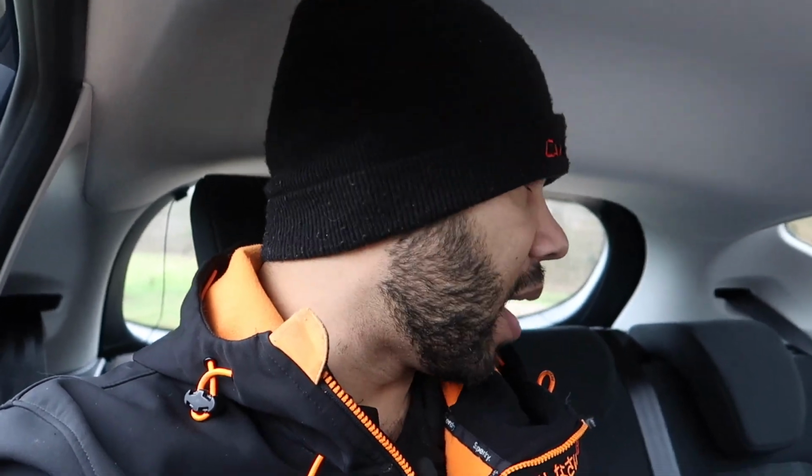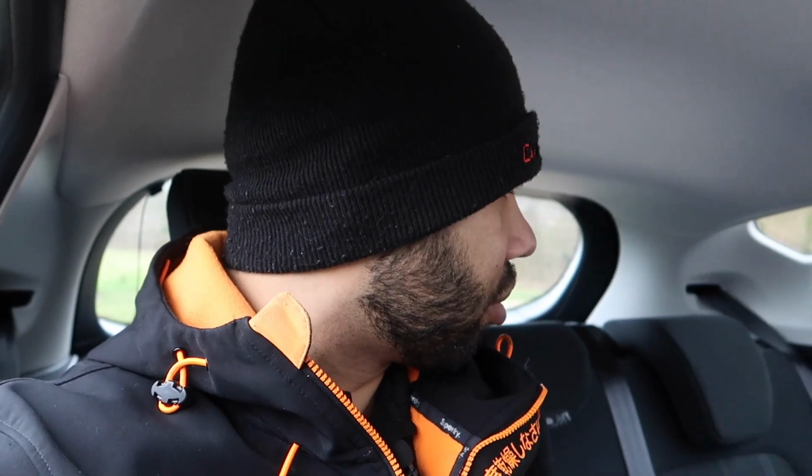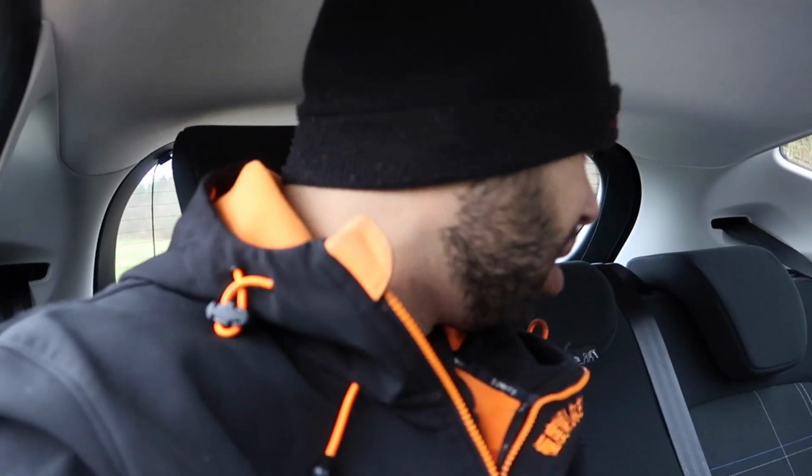I think really the back of the Fiesta is best served for 2 adults or perhaps 3 children, or maybe two adults and a child. But I don't feel like there's a lot of space back here. I wouldn't say I feel cramped, but I would much prefer to be in the front. Anyway, in regard to practicality, to be honest, there's not a lot of it back here.